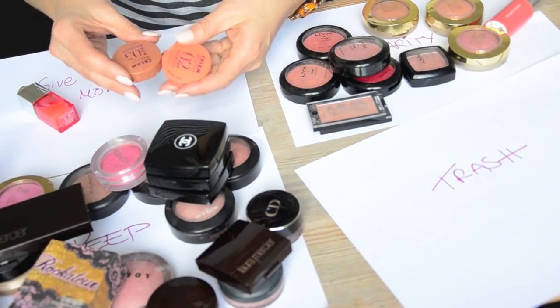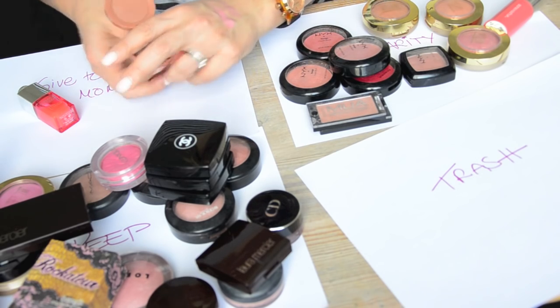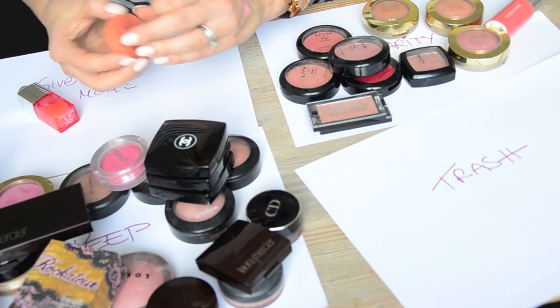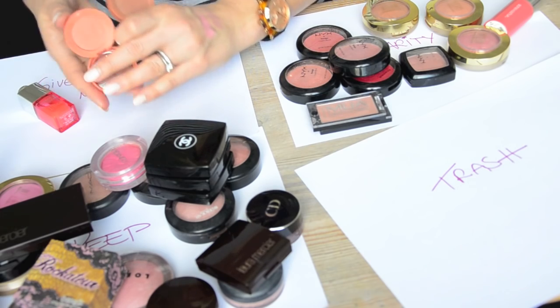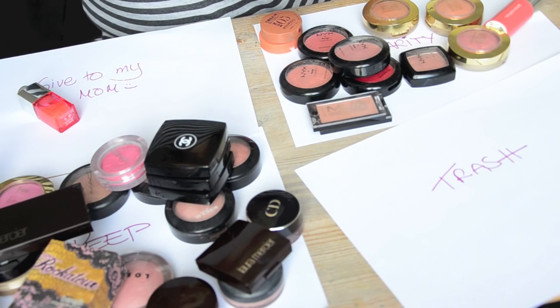Then I've got two Bourjois cream blushes. I went gaga for these for a while. I don't really like them that much. I've got a bronzy one and I have got a peachy one. I'm gonna give both of these away. They're no good for my mum. My mum only likes pinky ones.